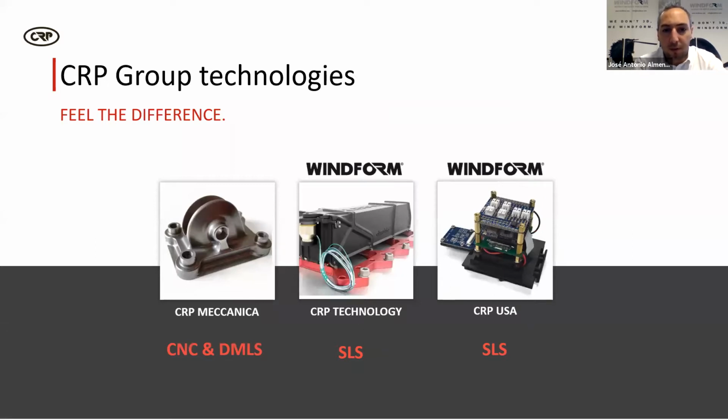Well, CRP is a group of different companies. We have CRP Mechanica, CRP Technology, and CRP USA. At CRP Mechanica, we are specialized in CNC machining of special metallic materials and alloys, and DMLS technology. At CRP Technology, the owners of Windform Materials, we are specialized in SLS technology for 3D printing, where we have the capability of serving our clients as a service bureau for different components, or to sell the Windform powders to companies having compatible SLS machines. For the North American market, we have our sister company, CRP USA, which does exactly the same as CRP Technology, but for American clients.